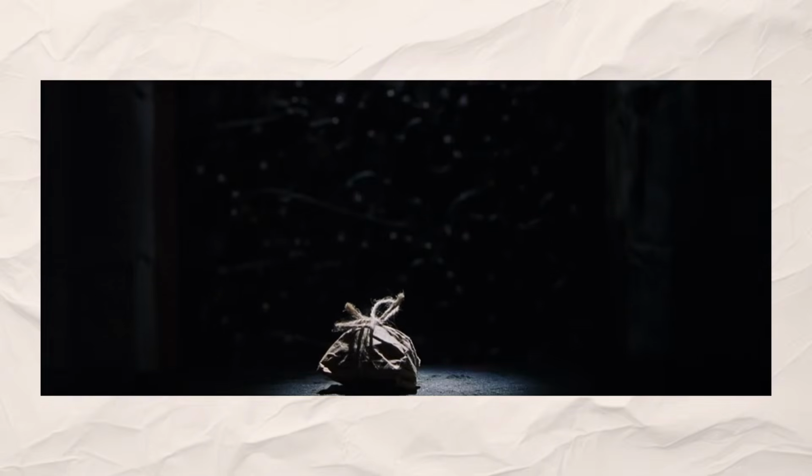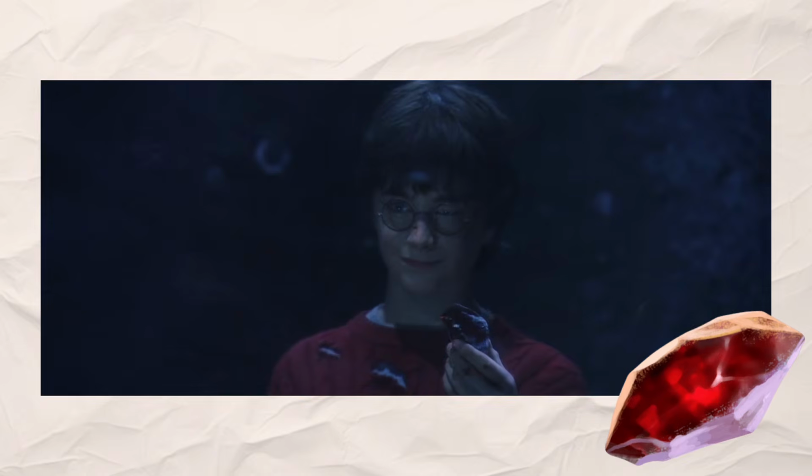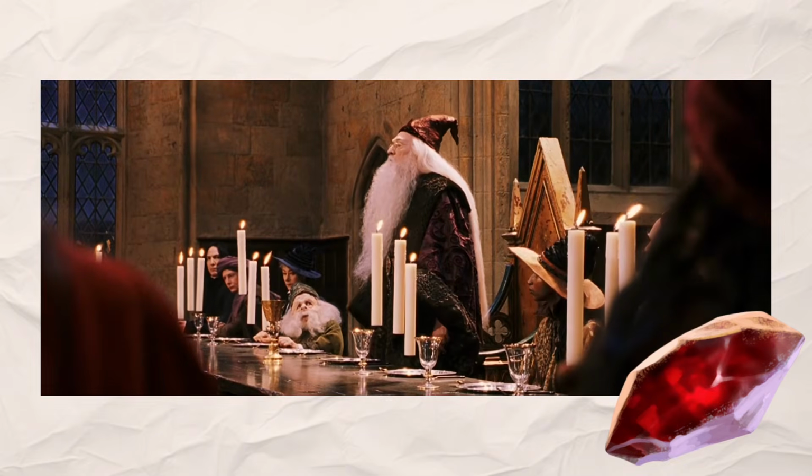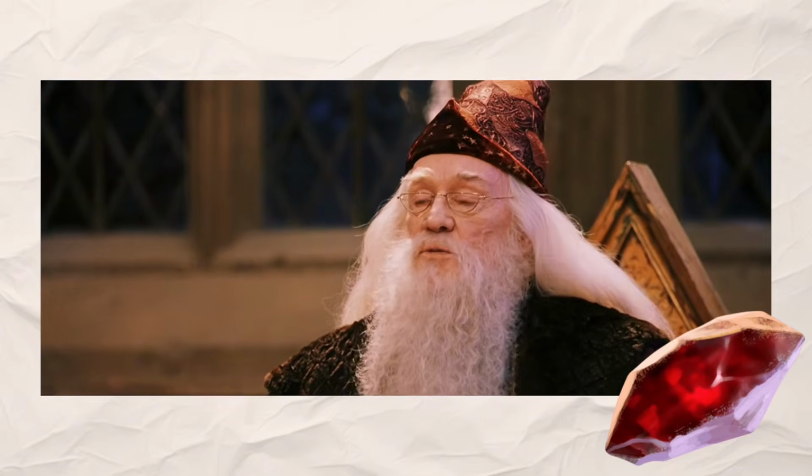Third, the Philosopher's Stone, a legendary alchemical artifact with provable immortality and unlimited gold production. Its existence created political tension for centuries. Dumbledore and Nicholas Flamel agreed to destroy it because even a rumor of survival could destabilize the entire wizarding world.